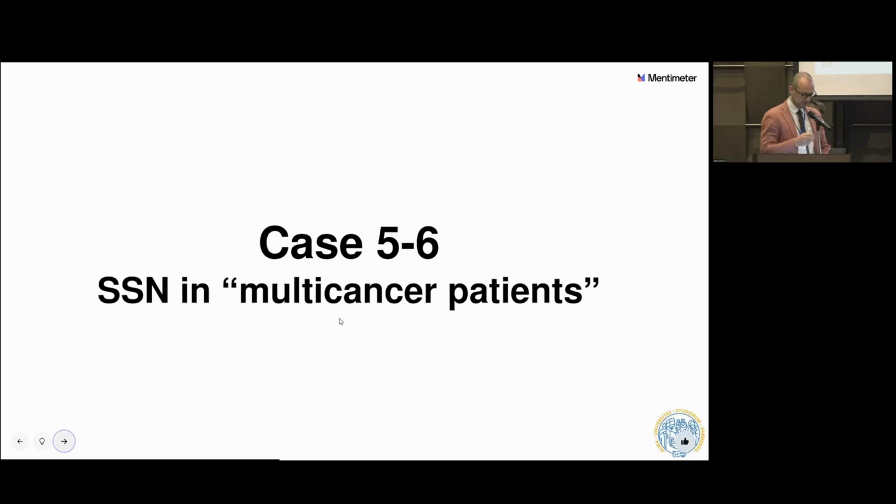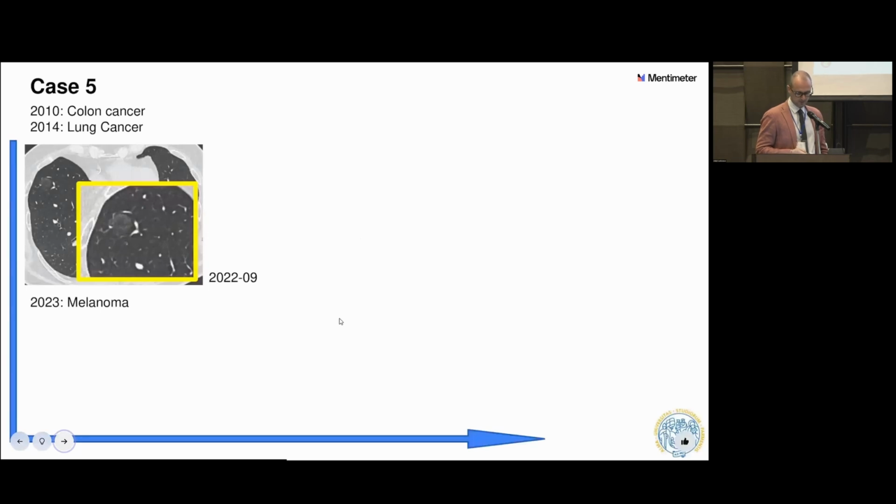Thank you, Doris. So indeed, talking about slow-growing tumors and comorbidities, let me show you a couple of cases from the clinical practice. These are not lung cancer screening cases. So we make a summary history of this patient, case number 5, born in 1953, so 60 years old in 2010 when he had colon cancer. Heavy smoker, 40 cigarettes per day, a gynecologist, a colleague of ours. In 2014, lung cancer, stage 1, resected, no problem.